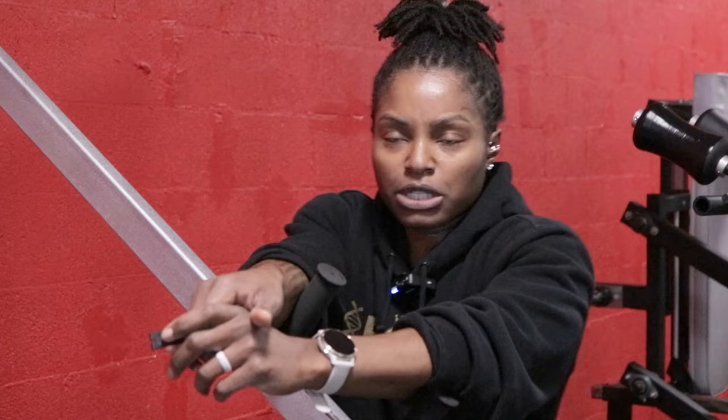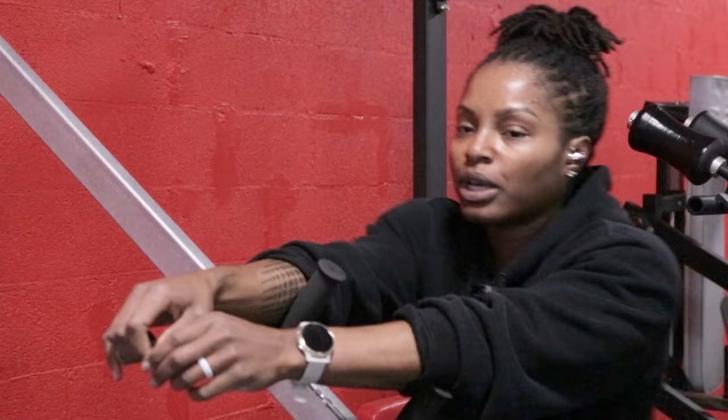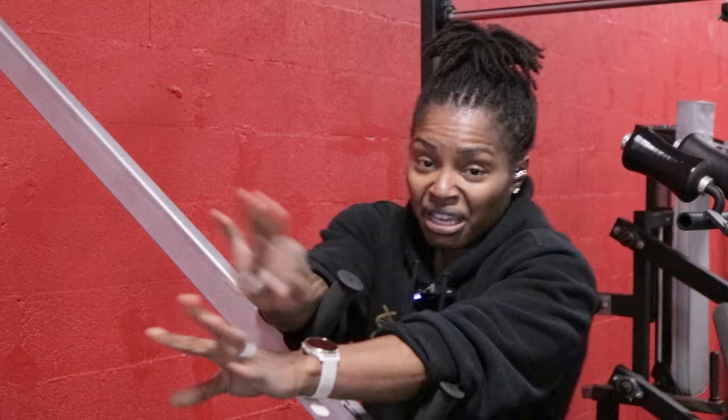A little bit of hamstrings. I'm only allowed to train legs once a week. So I do 3 quad focus exercises, 3 hamstring focus exercises, and that's it for the week.